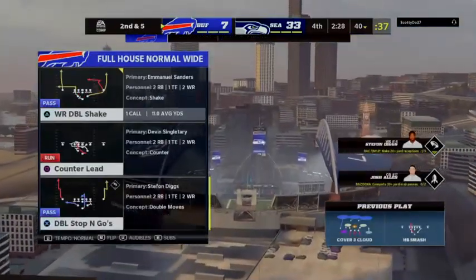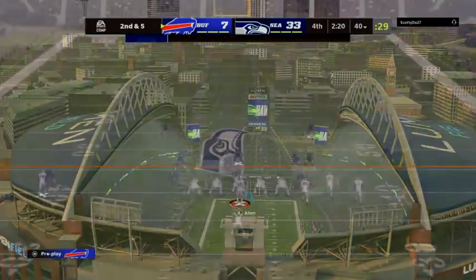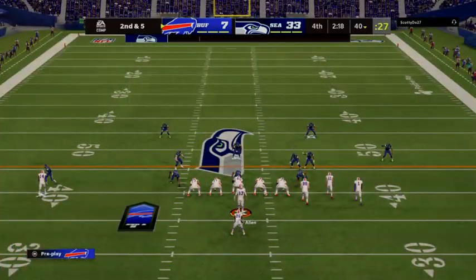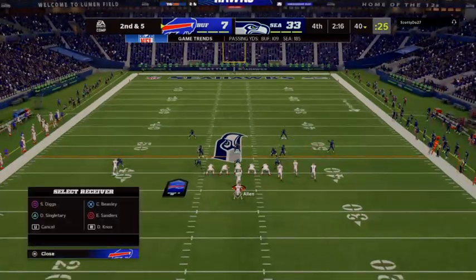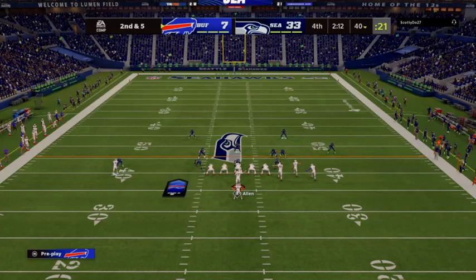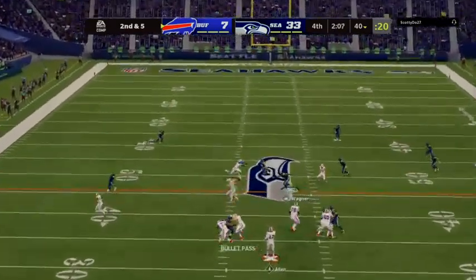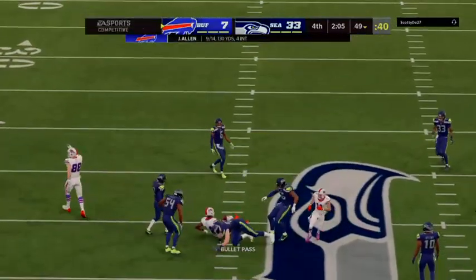And he'll get this up to about the 40. Making the stop that time, Bobby Wagner. The first down run got 5. Here's second and 5. Now Allen, a quick throw going to be caught by Diggs.